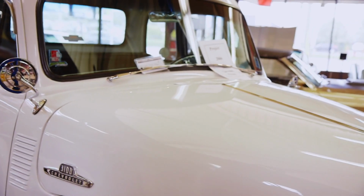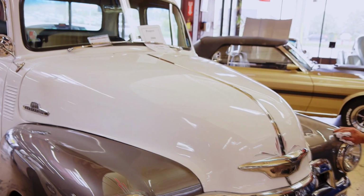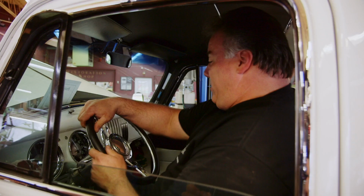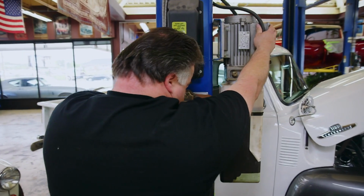We're looking at the rack and pinion to change it from a manual rack to a power rack. When you're moving and going down the road, it's not so bad. When you're just sitting still or barely moving, you have to overcome the surface area of the tires, and it makes it harder to turn for sure.